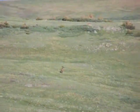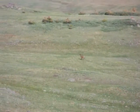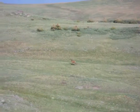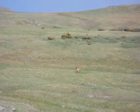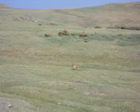And we finally get to see an elk. Kind of all by itself, running. Probably most likely the way you'll see it. We actually saw several of them, but by the time I got the camera out, it was too late.